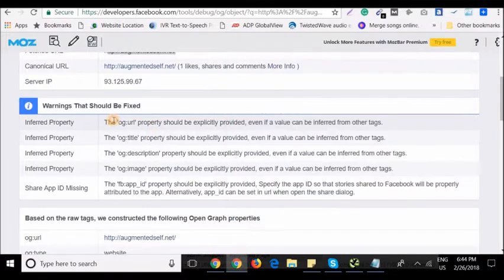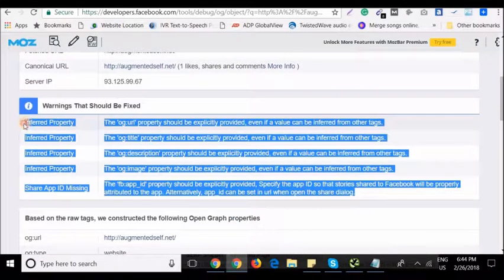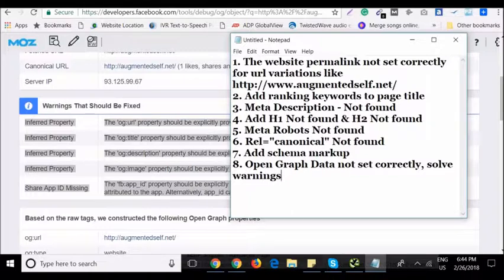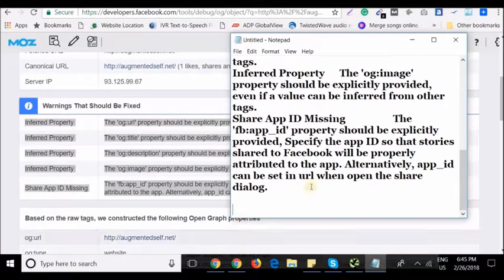So there are a lot of errors over here. As you see, these are the errors that we found. So let's go ahead and copy them. Open graph or OG data not set correctly, solve warnings like these. Okay, so we were at, okay, there we go.